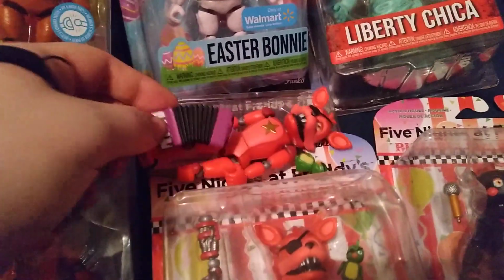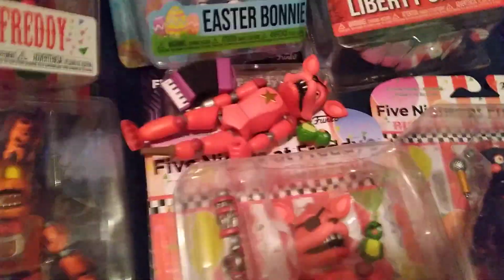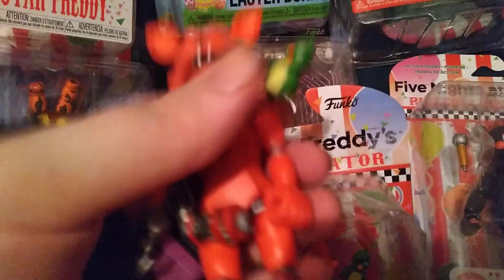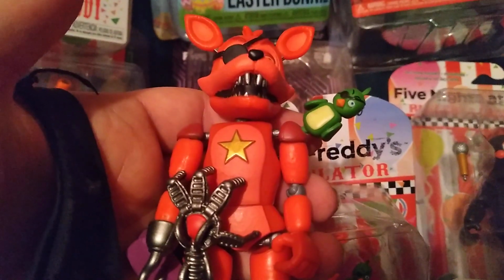I also have his little accordion. Good shit. And, of course, we have the arm of Scrap Baby that came with him. So, I might as well try and complete that at some point. Eventually, but yeah, and then I'll just do a review on all these together as is.